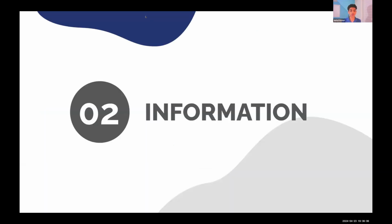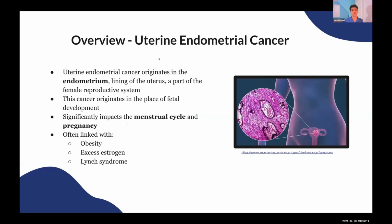So we'll start off with an overview of our project and the problem that we're trying to solve with our research. We're trying to develop a therapy for uterine endometrial cancer. As a brief overview, this cancer originates in the endometrium, better known as the inner lining of the uterus, and it's a critical part of the female reproductive system. Due to its place of origin and where it spreads, it can significantly impact critical processes like the menstrual cycle and pregnancy. It often hinders fetal development and is associated with conditions like obesity, excess estrogen, and polycystic ovary syndrome.